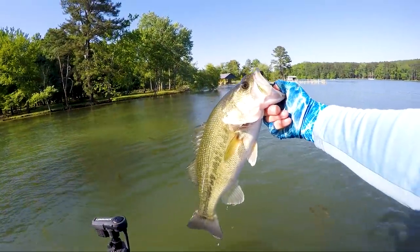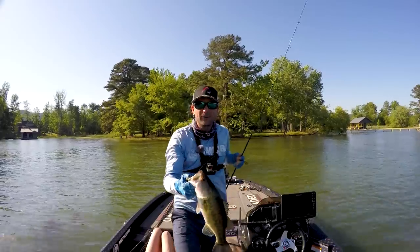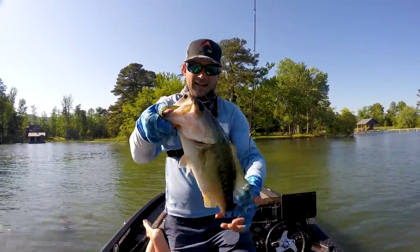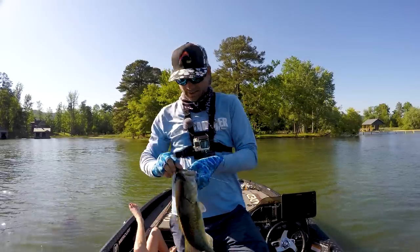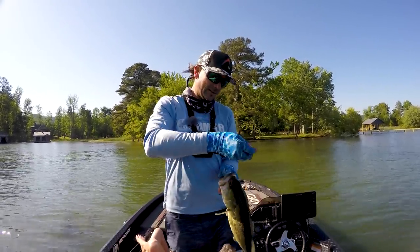Talk about calling your shots, boys. Rolled up on him, dropped the waypoint. I felt a slight tick, and that's because I caught the bass, boys. Talk about calling your shots. We're gonna drip a little water on there, get the girl a little wet because she's got to enjoy the moment as much as we do.